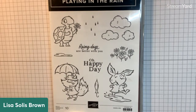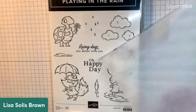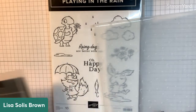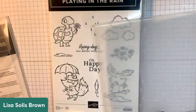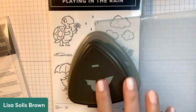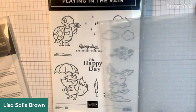I'm using the stamp set, and I'm going to be cutting out. I've already cut out the dies, so I don't have to take my time to do that. But this coordinating embossing folder, I forget what it's called, but y'all know. And the dies that go with it are so cute. And the designer paper. I'm also going to be using this Best Trio tag punch. This is carried over from the holiday catalog. Okay. All right, let's get going.